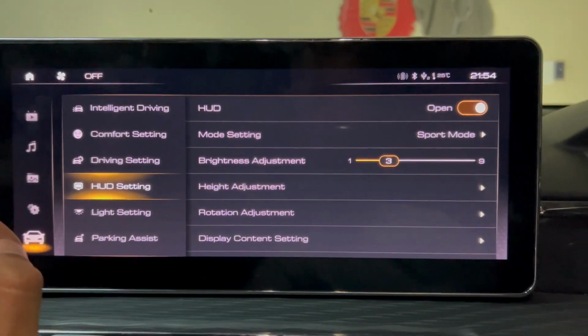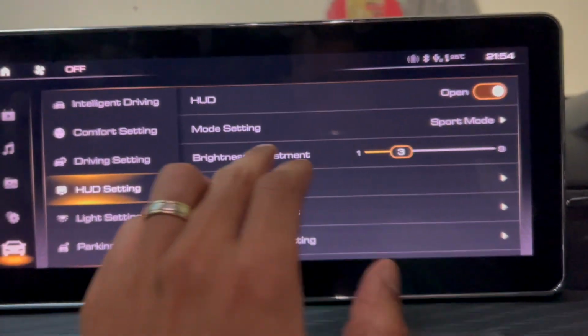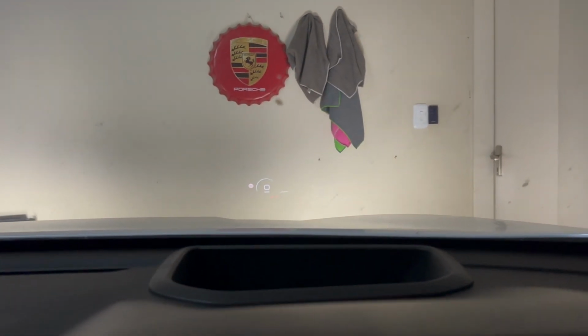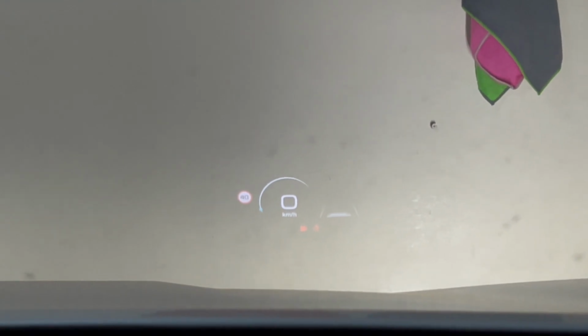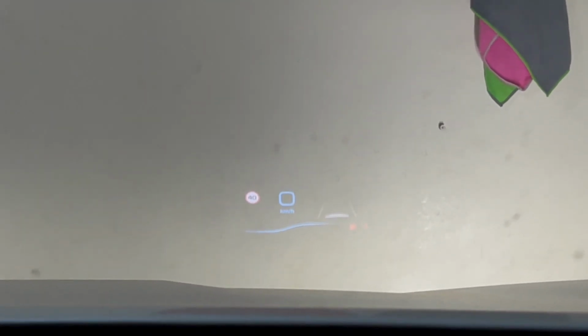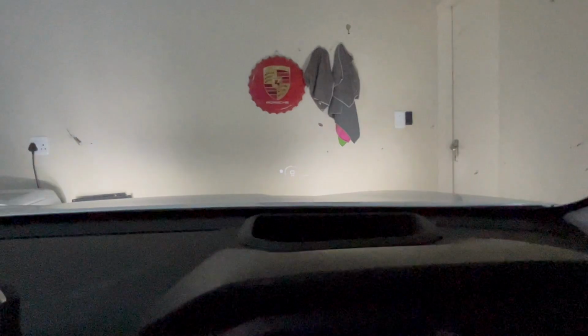So HUD stands for heads up display, which is your display over there on your windscreen, and here of course you can choose different kinds of modes. And as you could see, if I say sports mode, it's also the most interesting mode, so let me just zoom into that. The standard mode will be like that, and then snowfield mode will look like that, but sports mode is the most interesting mode, so let's just stick to that.